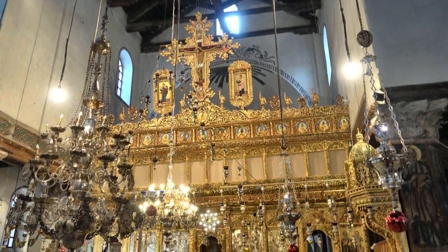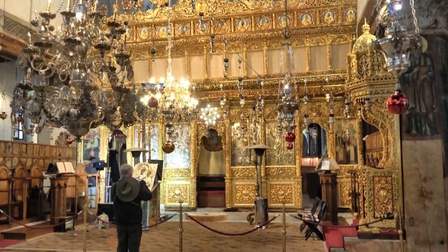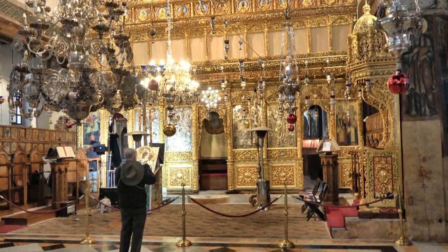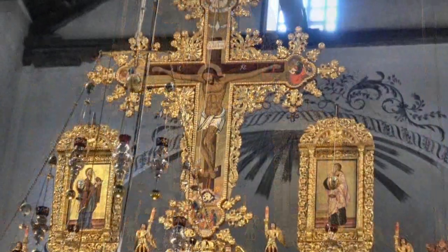Inside, the decor, icons, and lamps are decidedly Greek Orthodox. But actually, ownership of the church is shared by the Greek Orthodox, Roman Catholic, and Armenian Orthodox faiths.